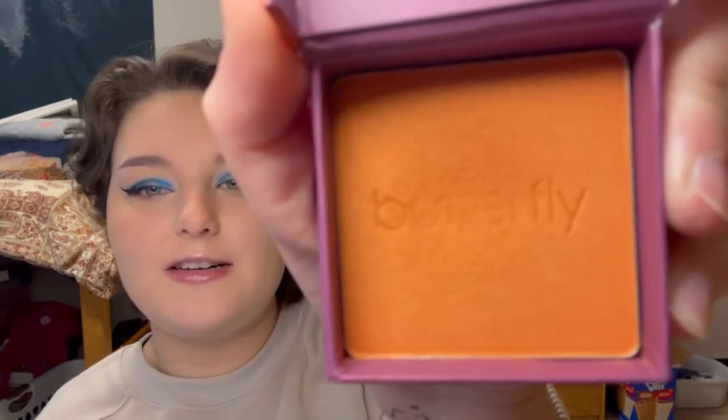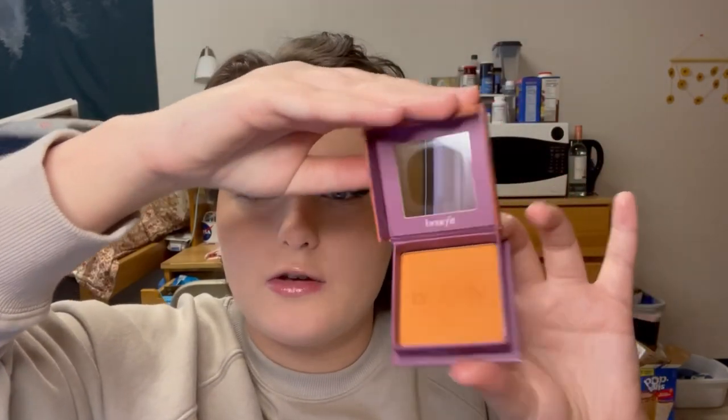But the formula is gorgeous, the color is gorgeous, the packaging is gorgeous. And I've had this for a while and I love it. You can still kind of see the word butterfly, which is cute. I like that the name is printed out. I know that's really expensive for a lot of companies, to do those laser prints into the shadows, and they're all unique because it's all different names. So I know that's really expensive.